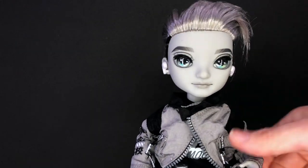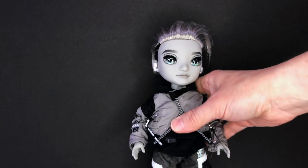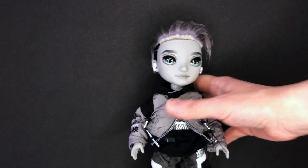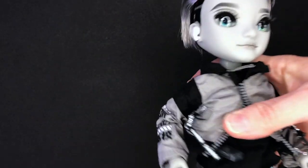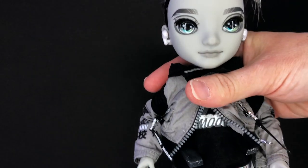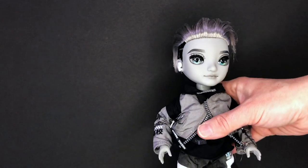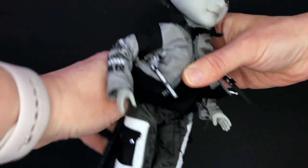All right, on to his outfit. He is wearing a sporty outfit, and it has that slick sound like you would hear in a windbreaker, running suit, track suit, I guess. I don't even know if it's still called that nowadays. Things change so much, who knows. But anyway, he has a coat.